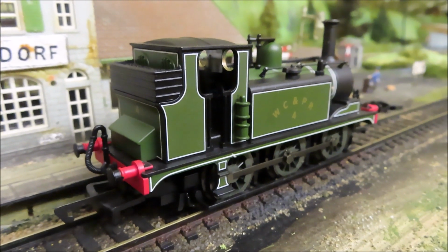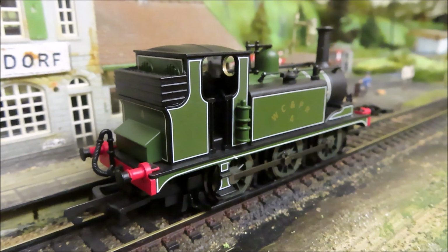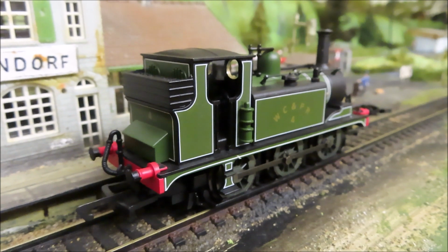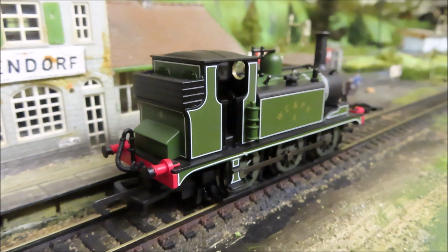Back in the workshops they are still restoring a typical coach that this little terrier would have pulled along on some of the light railways. So perhaps later on we'll see it with a coach in tow.